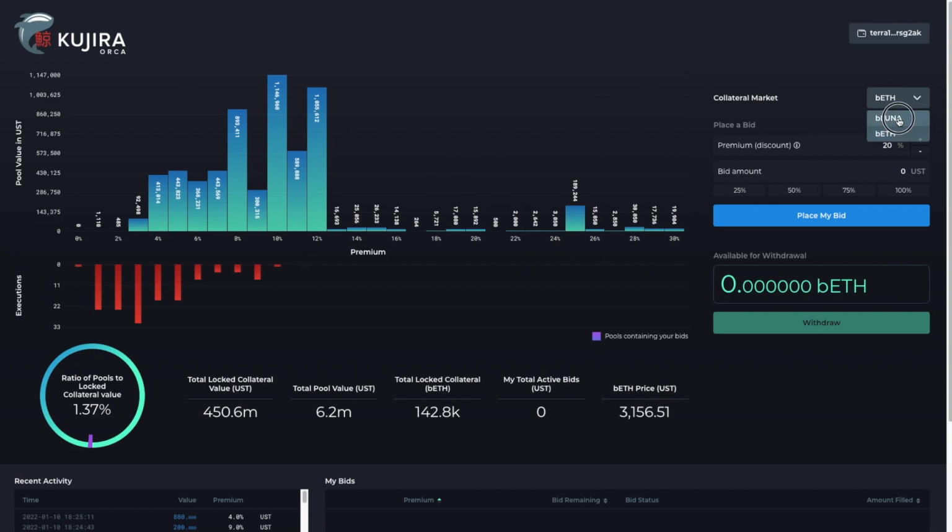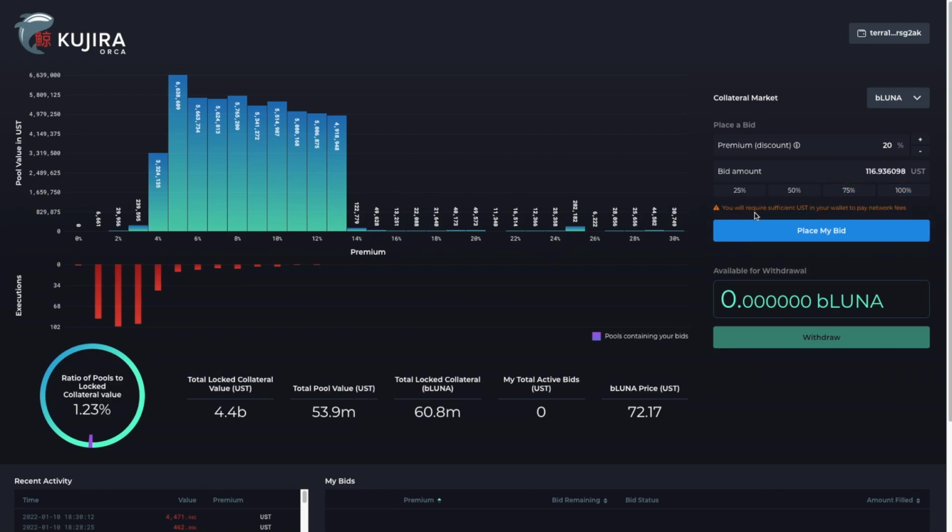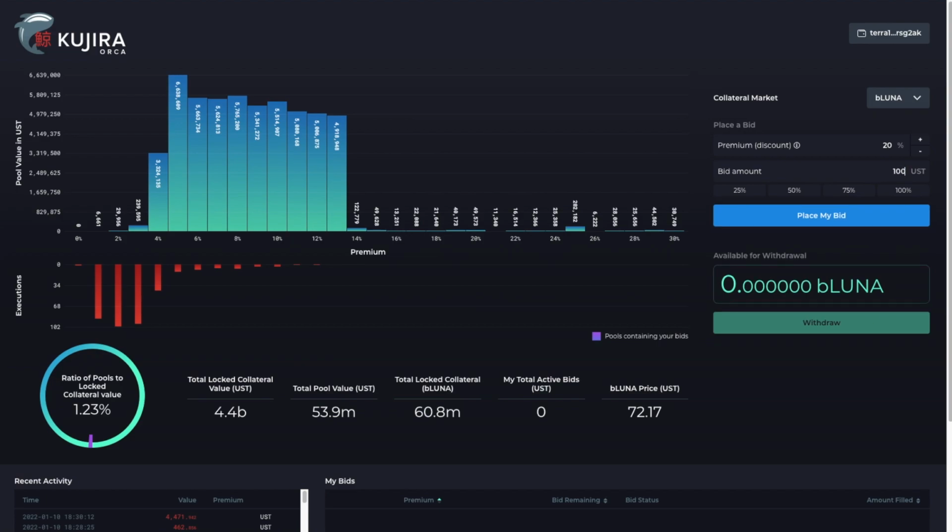Right, so how to use it, I'm gonna show you how to use it. I have connected my wallet. So you first need USD, and I'm going to look for the discount. So it says premium is the discount you will receive on your B Luna bid. So I'm going to say I want 20% discount, and I have $116. So I'm going to keep some for gas, so I'm going to keep $100 and I'm going to place my bid.